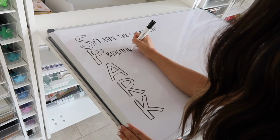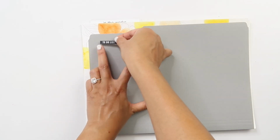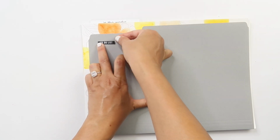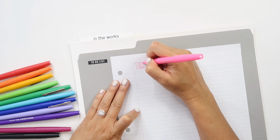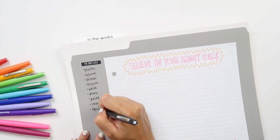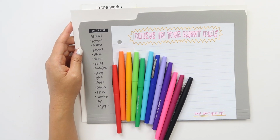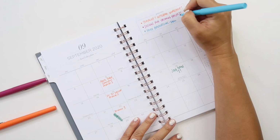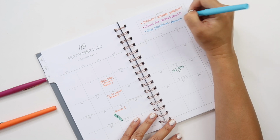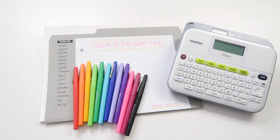The P is for prioritize and plan. As much as I depend on my computer and online calendar that syncs to my phone and other devices, you know I have a big love for analog. By making lists of things to do, even if it's just reminders for your own well-being, something powerful happens when you put it down on paper. Color coding your plans makes it easier to reference too. And let's be honest, it's more fun to use colorful pens and markers that you love.